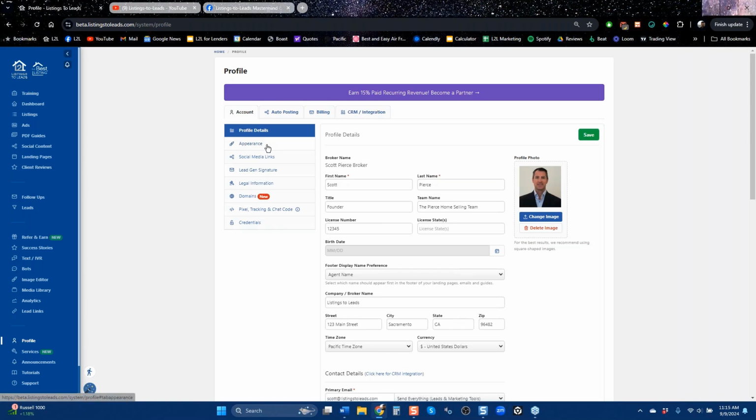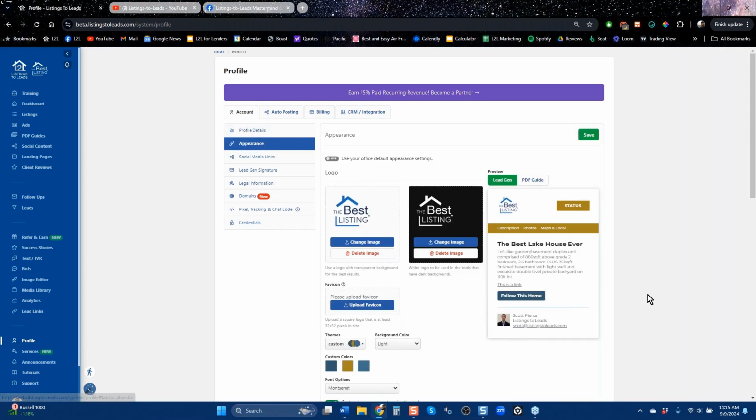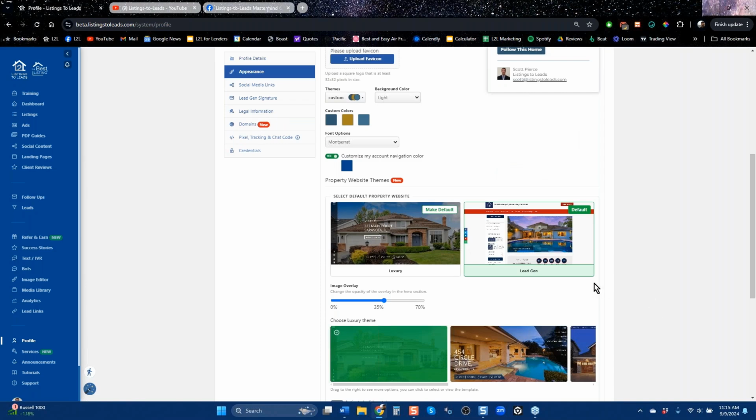I just want to point out on appearance, I think I'm going to tell the guys we need to change this, but I really think you should be defaulting on the lead gen single property website. As we're posting things out, you won't ever really see this, but that's going to capture leads. Whereas this one here, we call it luxury. It looks really good. But if you want people to talk to, you want to capture more leads, you want to focus on the lead gen.